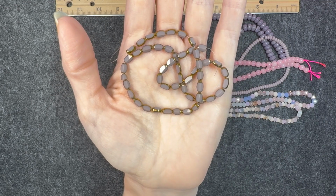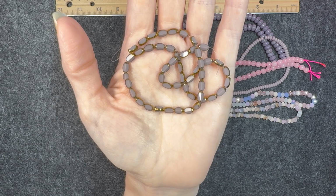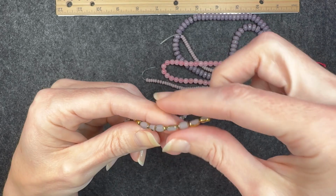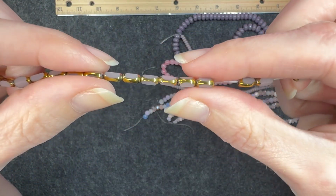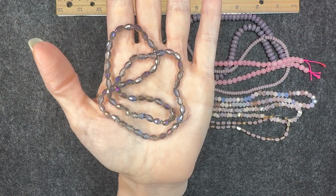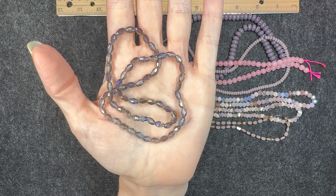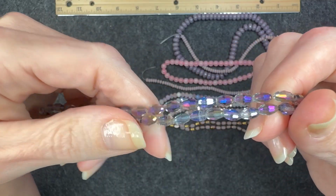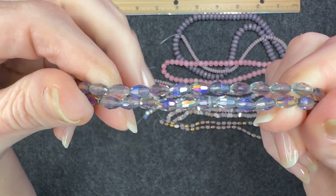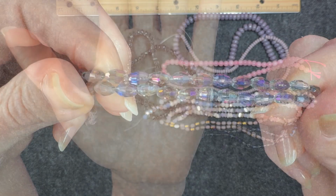13-inch strand, 4.5x7mm oval, lavender golden framed electroplated glass beads. She's had beads like these before in the box, and I love these wrapped beads. These are super cool. 14-inch strand, 6x4mm rice, half rainbow purple electroplated glass beads. It almost has like an AB tint to it. Look at all those different colors in there. Of course, it does say it's electroplated, but that is really, really cool.